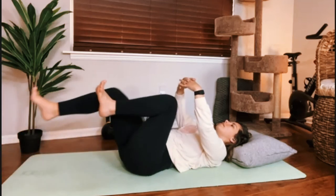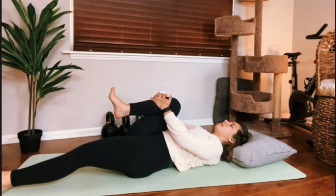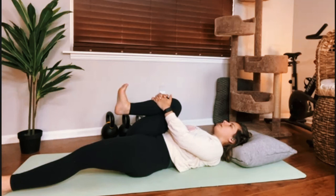All right, we're going to go ahead and switch. Right leg comes in, left leg goes out long. Hug right knee towards you. Same thing. We'll take a few deep breaths on this side.